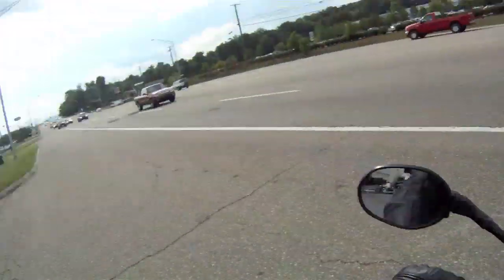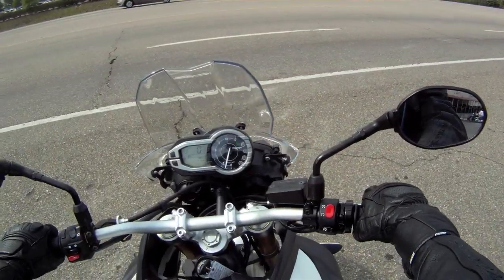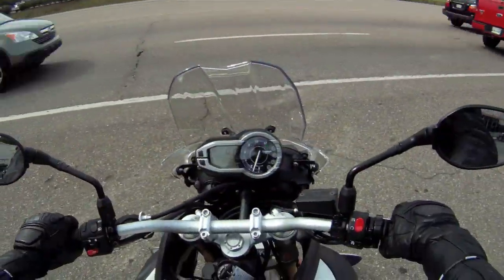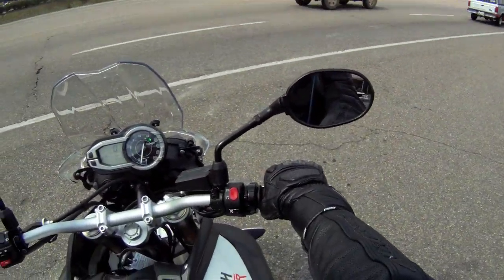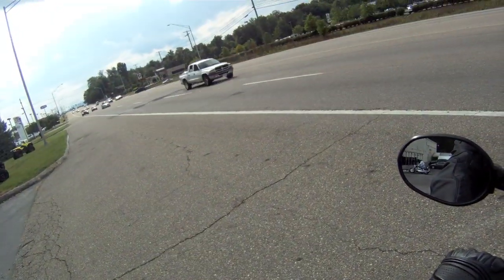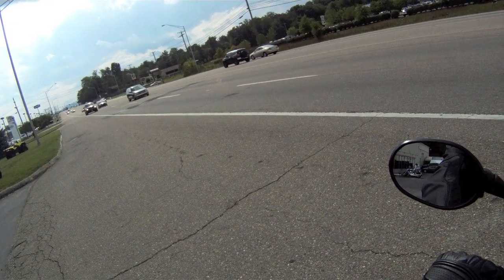Alright, the Tiger 800. I'm pretty excited about this. I haven't read a single bad thing about this bike since it came out. Let's see what it can do.